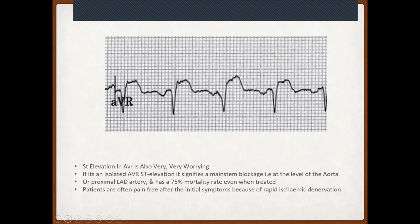So I just want to show you guys a special case. Very rarely, sometimes only once or twice a year. Remember, we haven't talked much about AVR, the one that sits on the right-hand side. It's called the forgotten lead because there are very few uses. It's just looking at the right-hand side. But there are sometimes patients who come in with chest pain that subsides, and then they only have these ST elevations on AVR. They may not even have any reciprocal changes. If that type of patient comes in, it's actually very, very worrying.